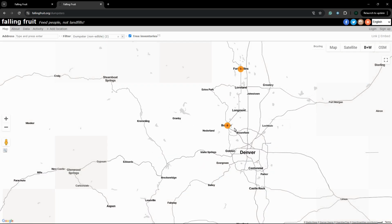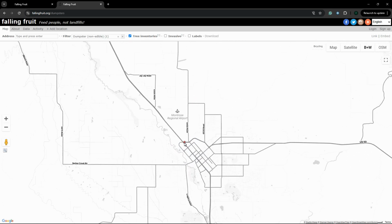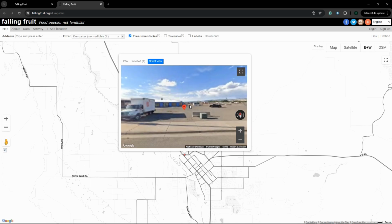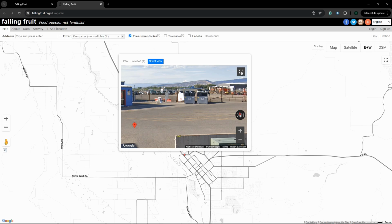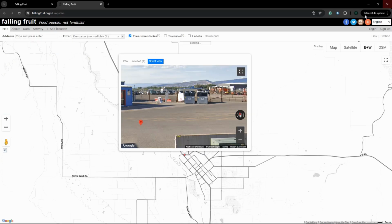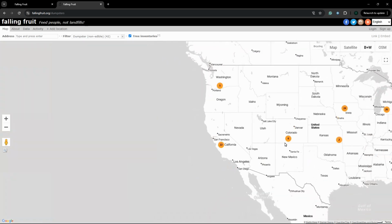And I thought, you know what? There's a bunch of these out here that are just bike shops that throw away sometimes full bikes. This one here is a Salvation Army dumpster, and they have board games, but they have clothes, they have kitchen supplies. Look at this street view of this. There's Salvation Army right there, and there's their dumpsters right there. And I mean, they're already giving it away anyway. So you can go in there and maybe find a blanket if you need one, or maybe a knife if you need one.